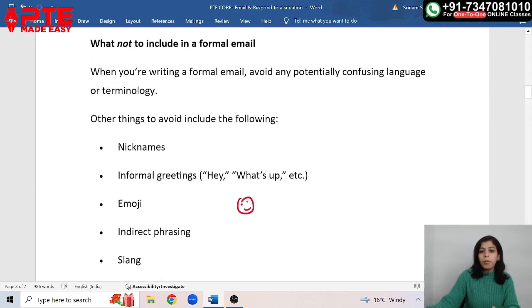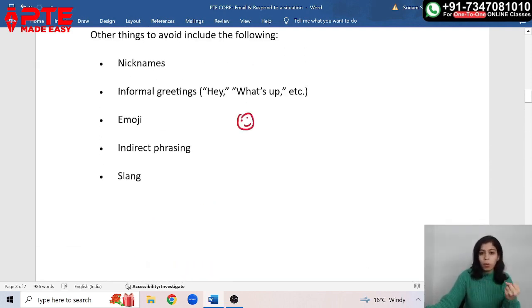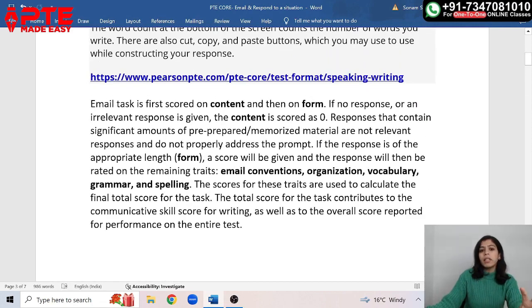Now, before we look into this, you have understood that there is an email for a new job or an email for dissatisfaction. Try to understand the scoring part. The email task is first scored on content and then on form. So basically here they are going to focus on two things, content and form. If there is no response, as in if you have not even answered it, in that case the content is scored 0.